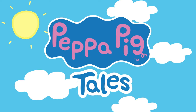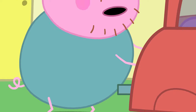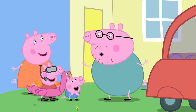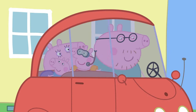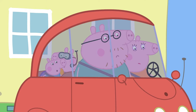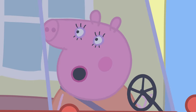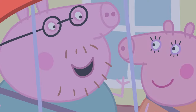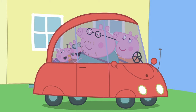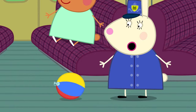Peppa Pig Tales. Who's ready for an adventure to the seaside? Hooray! Peppa and her family are going out for the day. Oh dear, I think I forgot to put petrol in the car. Never mind. Let's take the train to the beach. Hooray! Peppa and her family are catching a train to the seaside.